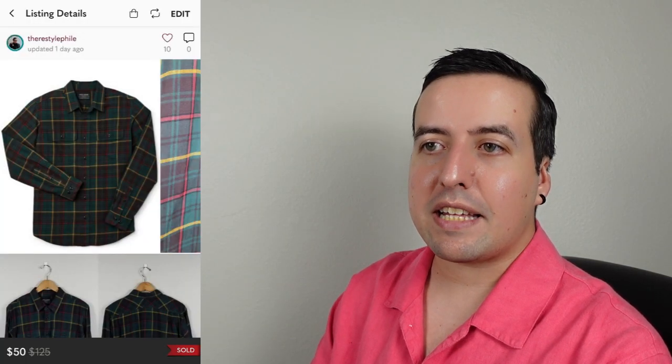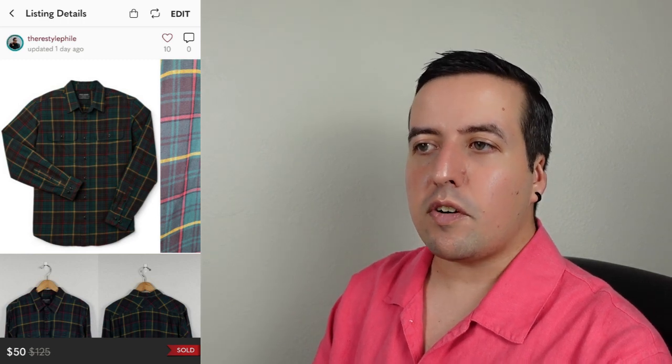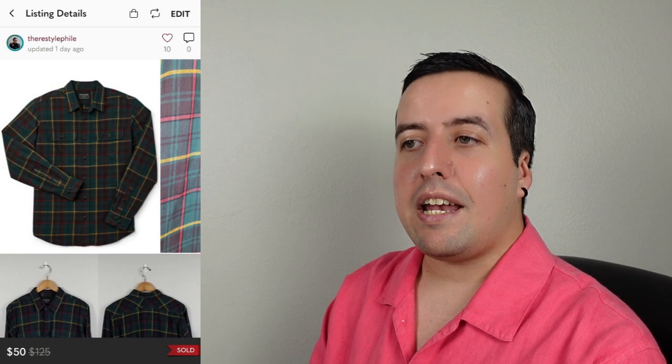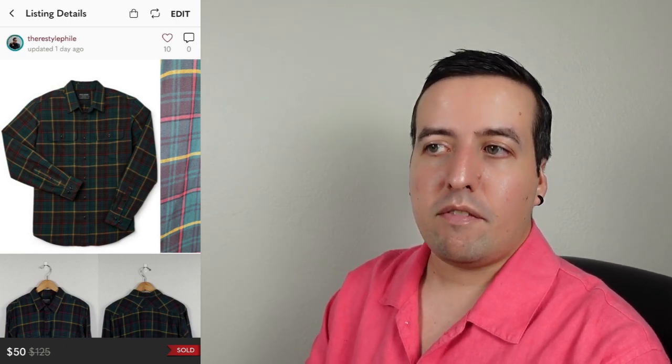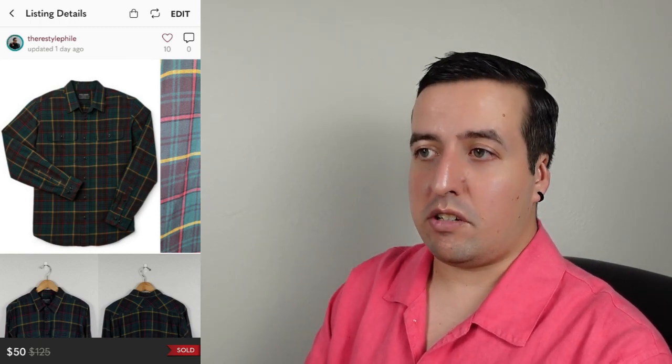The next day was the 7th. I had 2 Poshmark sales and 1 eBay sale. The first Poshmark sale was a Filson Company Scout Green Plaid Lightweight Flannel Shirt size large. It sold for $50. After Poshmark's fees, I received $40. And I actually paid up for this at a secondhand shop at $28. So my total profit was $12.